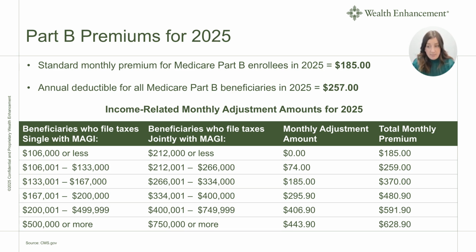The monthly adjustment amount, sometimes called IRMAA, reflects applicable fees due to higher modified adjusted gross income. The total monthly premium column reflects the base $185 per month premium, as well as any income-related adjustments. You will be notified by Social Security via mail if a monthly adjustment amount applies in your situation.